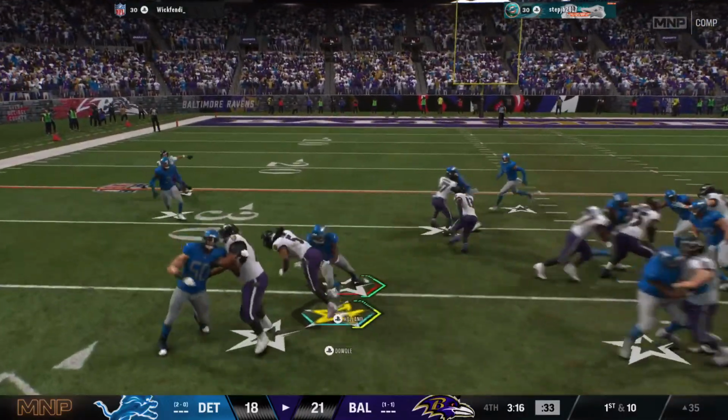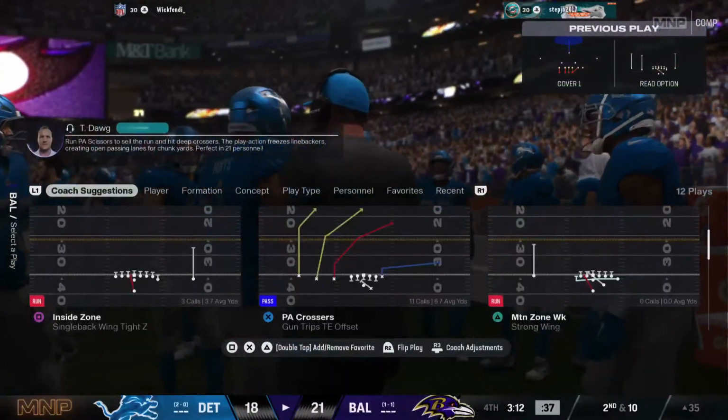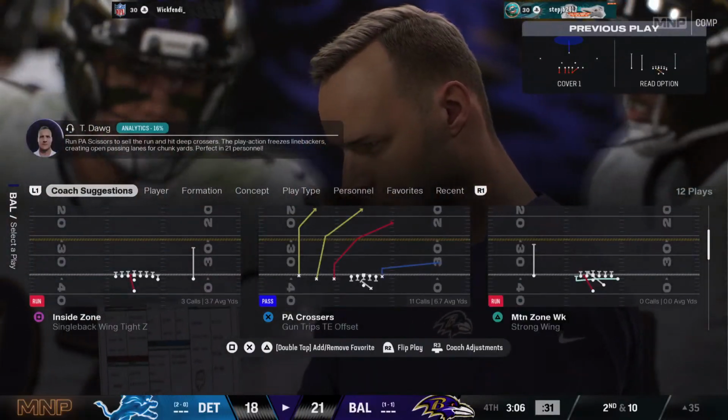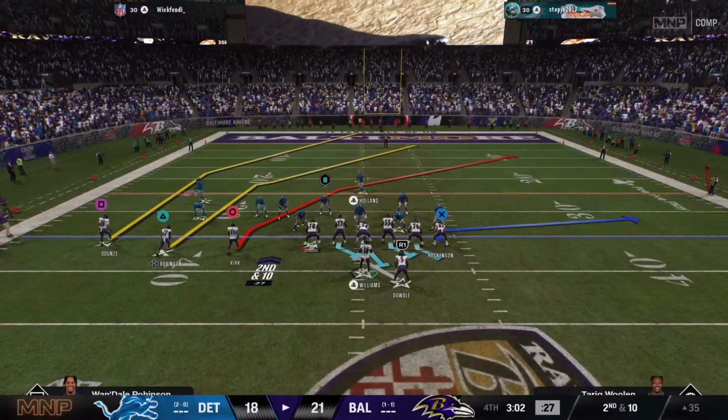From the gun, a run for Dowdle. Can't slip that initial tackle. Stopped for no gain on that first down play. So close to a big loss of yards for those guys up front. One second sooner, they got a tackle behind the line, but a stop to celebrate nonetheless.